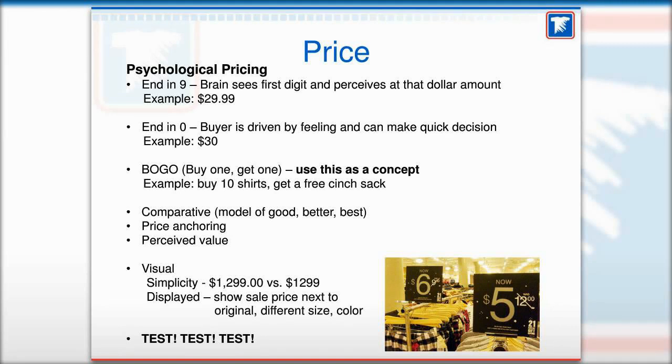And the last psychological pricing method that is seen frequently is just visually how it's displayed. So the simplicity of how you write out your prices, the simpler that it is, people will buy it more in studies. So even if you're having a sale price, show the sale price next to the original price, but maybe make it a different size and even a different color, because then they can visually see the change in price. I've even seen a study where the original price was bigger than the sale price, because the perception is that the original price was higher and bigger, and then the sale price was smaller physically and shorter, and so they perceived that they were getting an even better discount.